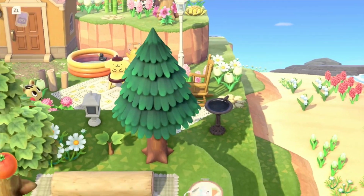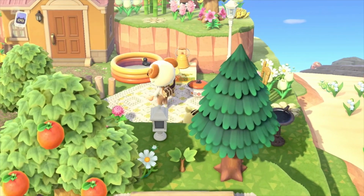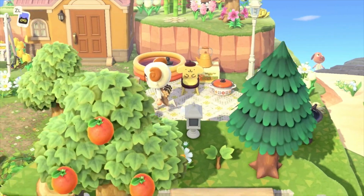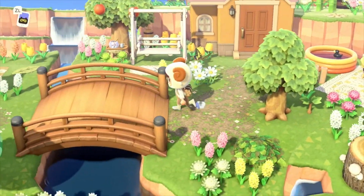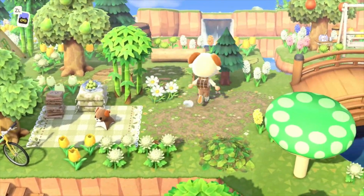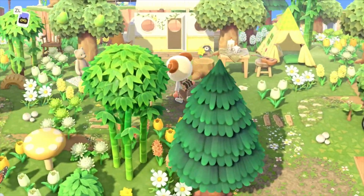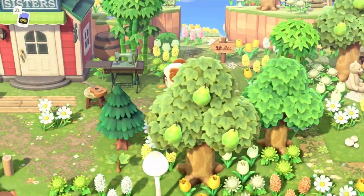A little rocking chair, a bird bath, the pom-pom perin, if I'm not mistaken, furniture, and the like the little pool. This is beautiful right here. I love that. Oh my gosh, the waterfall. I love it. Okay, let's go around here. And I think we can go this way, if I'm not mistaken.